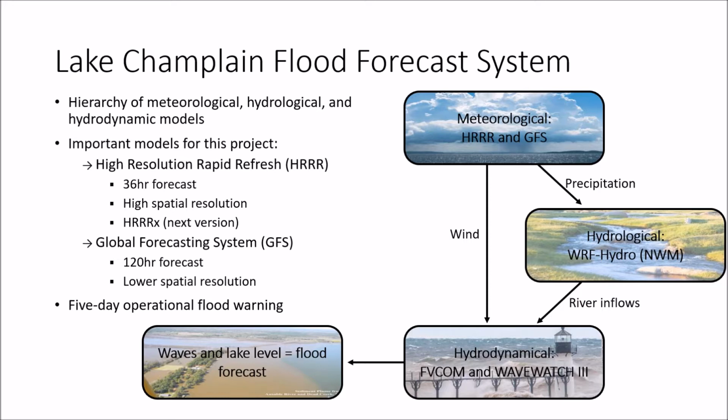And so on the right here is sort of a first order schematic for how the flood forecast actually works. On the top are the meteorological models, which provide wind forcing to the hydrodynamic models and precipitation to the hydrologic models. The hydrologic model then provides things like river inflows into the lake. So the hydrodynamic model then uses the wind forcing and the river inflows to model things like waves and lake level, which are the things that you need for your flood forecast.